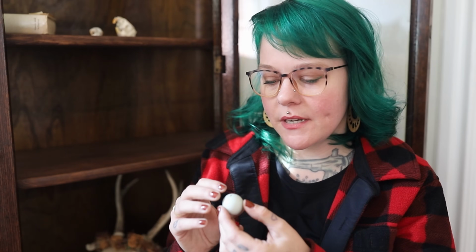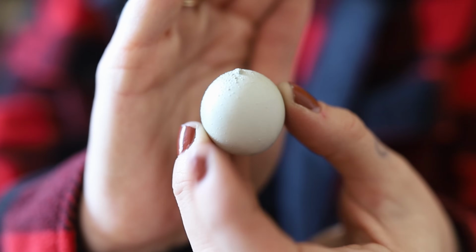Then I made a tiny hole in it, and with a pipette, I sucked out all of the egg, which wasn't that hard. And then I coated it with spray Mod Podge so that it is a little bit more durable, but it is still an extremely fragile little thing. So I'm happy that I can have a safe spot in a cabinet. Look at it.